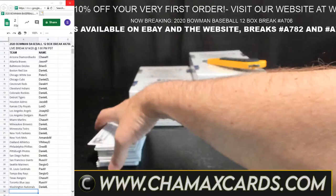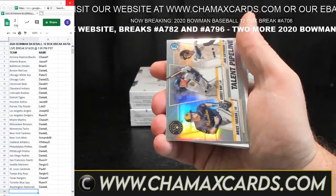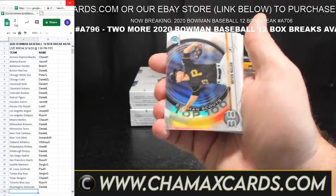It's kind of weird. Halfway through, and most of the cards are already duplicates. Mesa. Victor Mesa. Love that name. Got Rogers here. That's for Colorado. Talent pipeline. For the Brewers. Forrest Whitley for the Stros. Wojcarski for the Tigers. Again, we've had him a few times now. Nothing to see here, people. Mitch Keller for Pirates. All right.